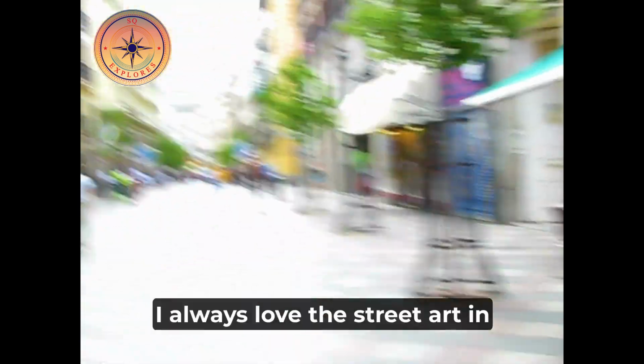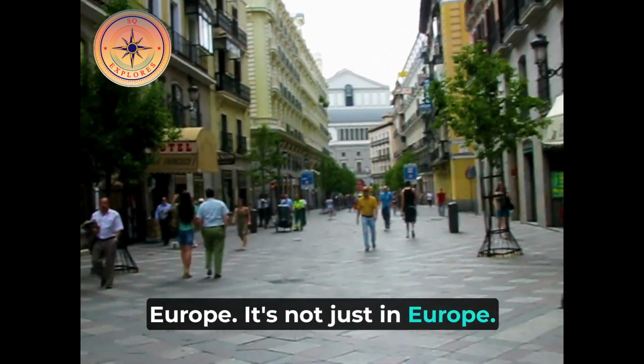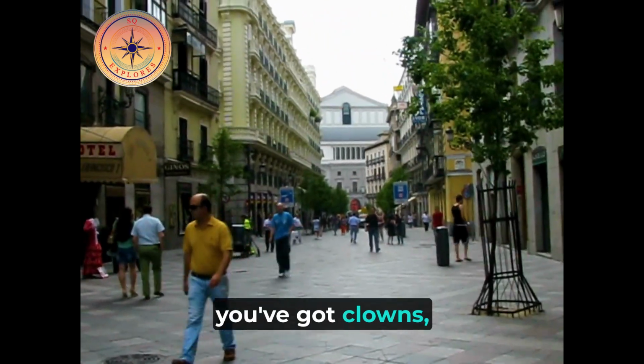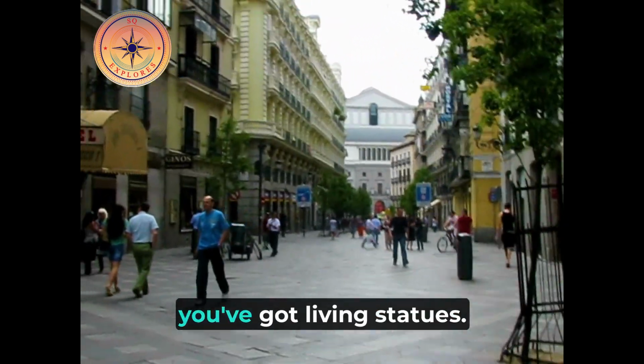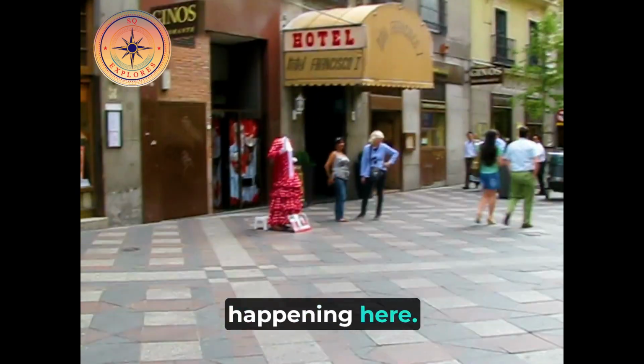Wow. I always love the street art in Europe. Well, it's not just in Europe. I mean, it's in every big city. You've got mimes, you've got clowns, you've got living statues. There's more street art happening here.